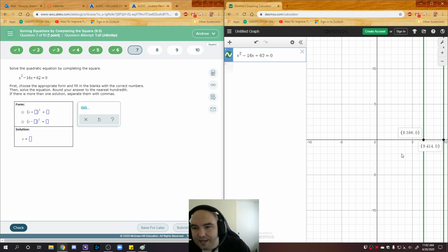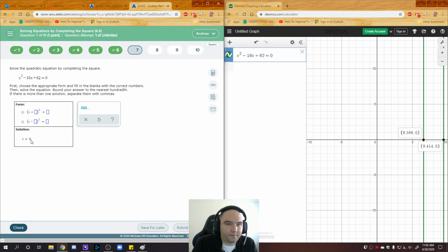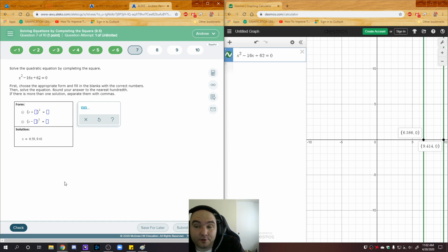Anyways, check it out. If I graph it, it gives me these decimals. Which, guess what? I hate to spoil it, but those are the answers. 6.59, because I'm rounding up, and 9.41. Those are literally the answers to the problem. The second part of the problem, and this is why I haven't shown you this yet, is that it doesn't help you in any way figure out what to do about the first part here. Kind of. You could probably, if you're kind of a smarty pants, figure it out.